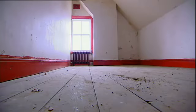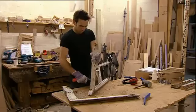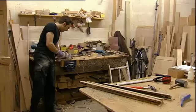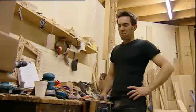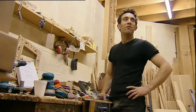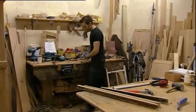This is great news, but there's still an amazing amount to do, including lovingly restoring 22 sash windows by hand. It's a monstrous job, really. But hopefully this is going to save me an awful lot of money. I can't imagine you'd get a window for less than £400 or £500, really. So 22 of those. A lot of money. That's definitely going to keep me busy for a while.